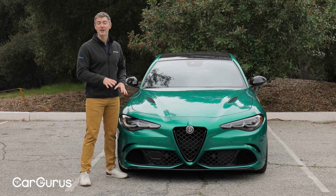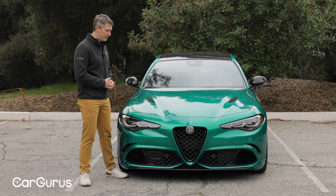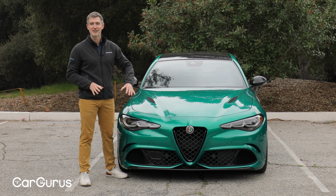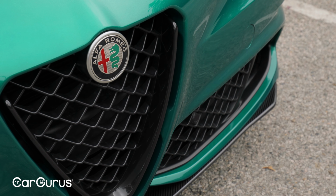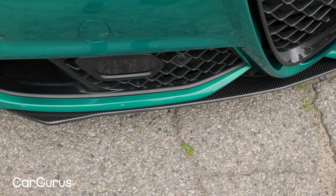The color you see here is called Verde Montreal, and I love this color. I think it really matches the car itself. It stands out without being too obnoxious. It's a great alternative to blacks or grays that you see too often, so that's really nice. As I mentioned, you've got these really scalloped headlights up front, a lot of air vents. Again, this is the performance version, so it's got to be taking in a lot of air to keep everything cool. Down below, we've got a carbon fiber splitter, and then you've got the classic Alfa Romeo badge.